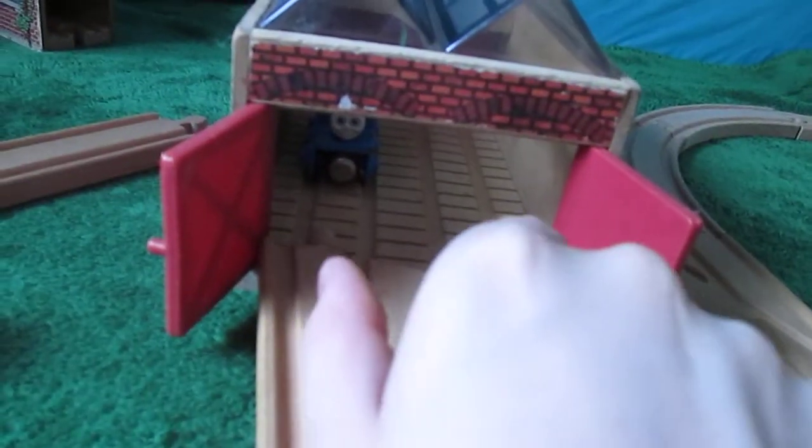Actually, as a kid, I got really mad because this is all I had, but once I got more stuff like the work shed and Knapford Station, which are basically the same width of track apart, kind of like just the double track, I got really mad because this would never fit right, so I just thought this was useless. So then I went out and got these, which actually fit right. That was one thing that made me upset as a kid, that this never fit right.